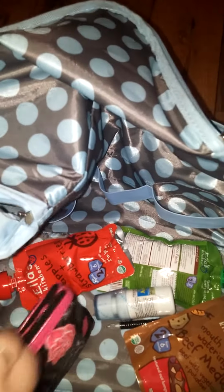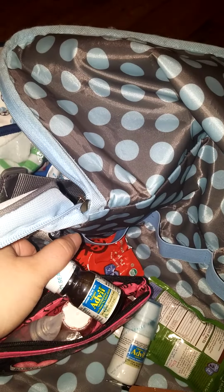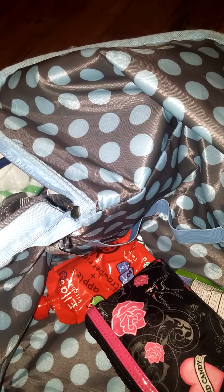But this, what is in here? I forget. Oh, we have some Advil, and I told you guys on one of my previous videos, this is a sample size, but look how big it is. Anytime we go to the doctor or anything, I ask them for samples, and they always have a ton. And see, is this another sample one? Let me see, y'all. Oh, yeah, it is. Look how cute these are, and I get them free.